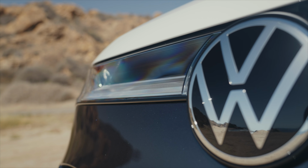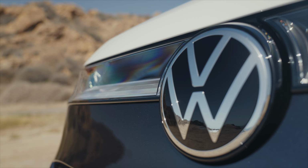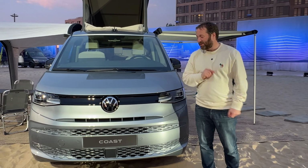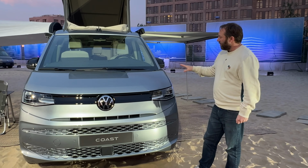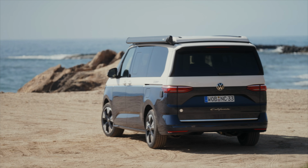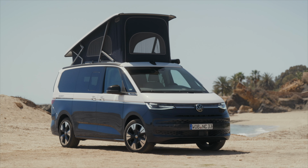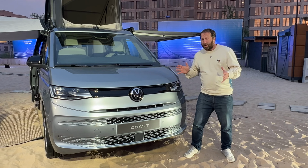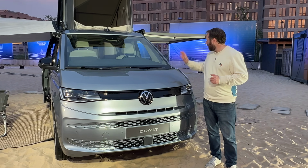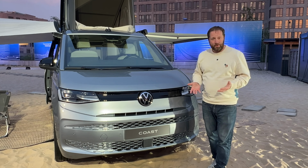What's changed about it? Well, quite a bit has changed. I'll go on to that in a moment because there are some very good new features available. First of all, let's talk about the overall design. This uses the longer version of the Multivan, so it comes in a little bit longer than the outgoing California. It's also slightly wider if you exclude the mirrors.